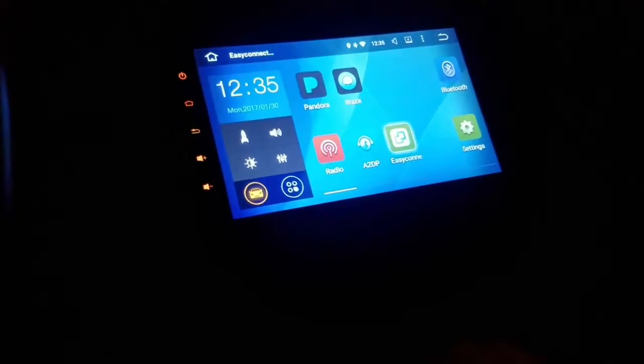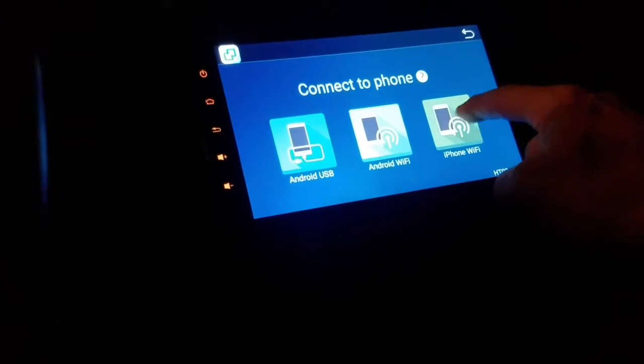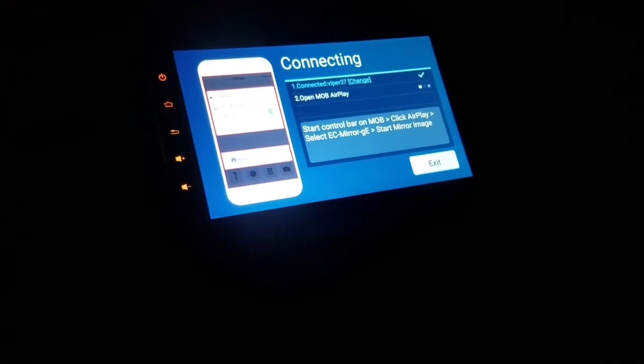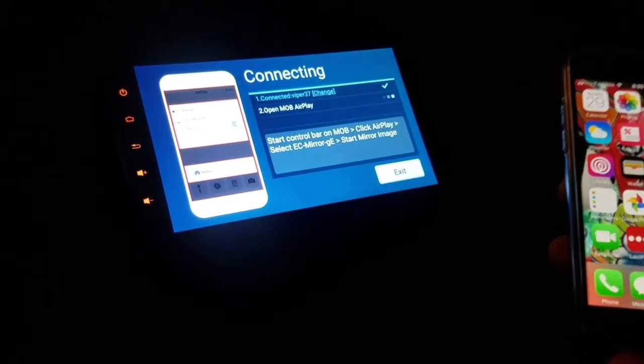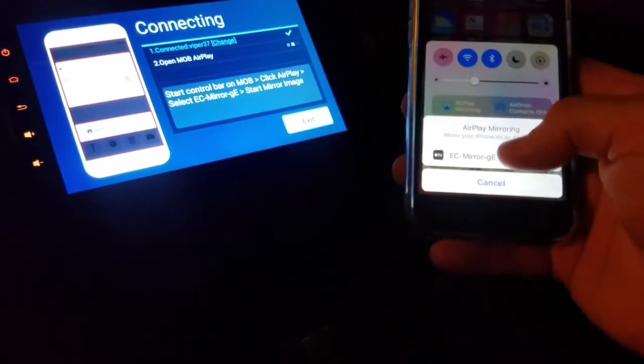Let's go here. Okay, and let's do AirPlay. Start mirroring. AirPlay. Mirror. See if that works now. No, so you still kind of have to do this, but it'll stream music.